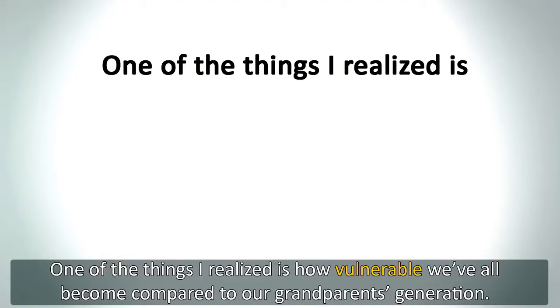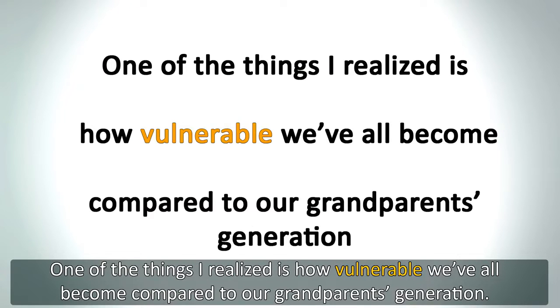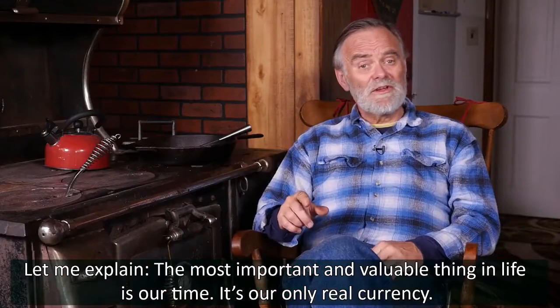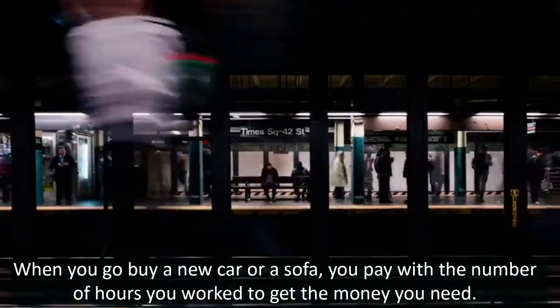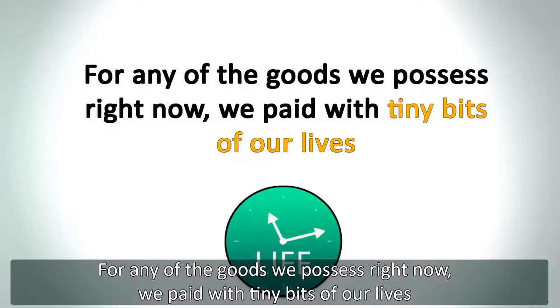One of the things I realized is how vulnerable we've all become compared to our grandparents' generation. Let me explain. The most important and valuable thing in life is our time. It's our only real currency. We spend time at work and get paid for it. When you go buy a new car or a sofa, you pay with the number of hours you work to get the money you need. For any of the goods we possess right now, we paid with tiny bits of our lives.